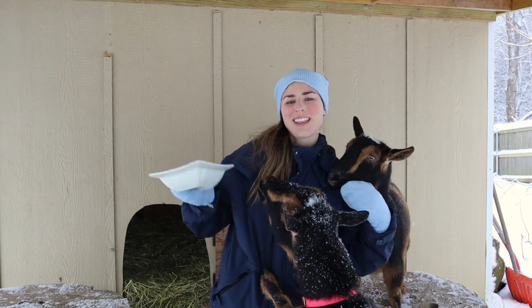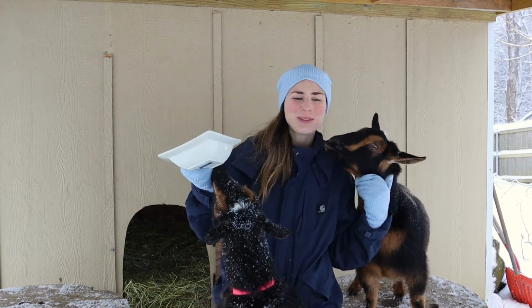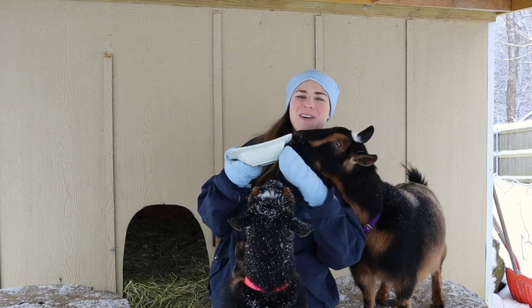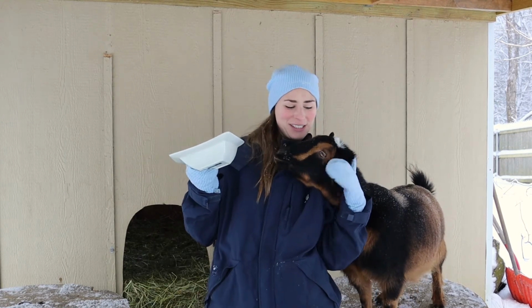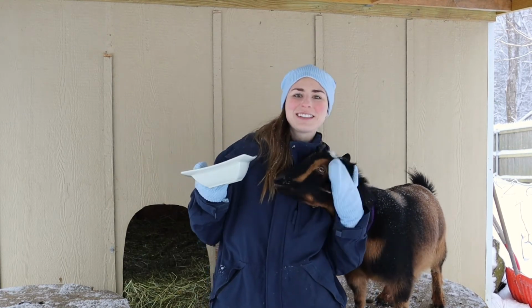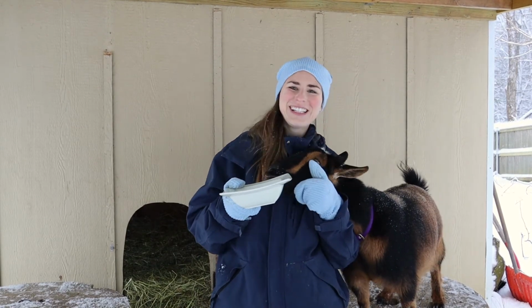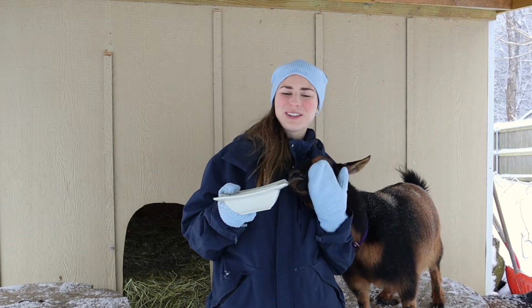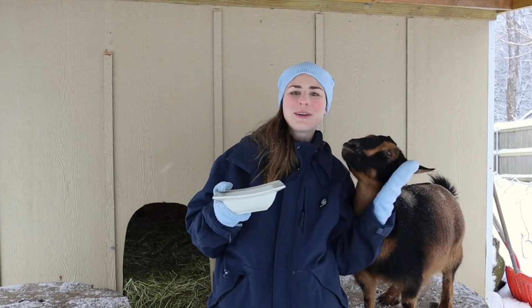So the goats' favorite snack on cold winter mornings is oatmeal. So when it's chilly out, especially on a nice snowy day, I like to give them some nice warmed up oatmeal. Just plain oatmeal though. I don't add anything but water to the oats and warm it up in the microwave.